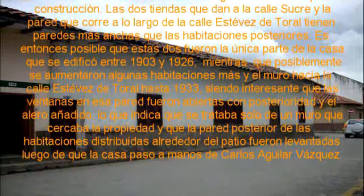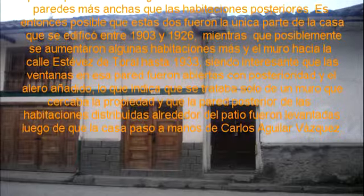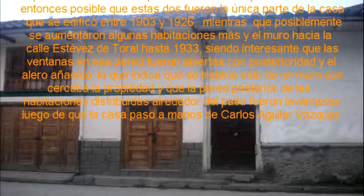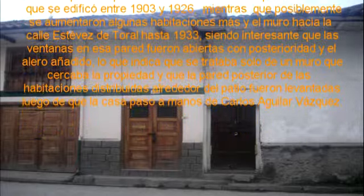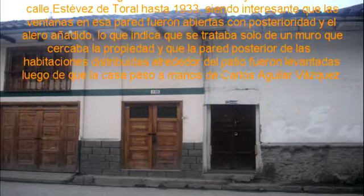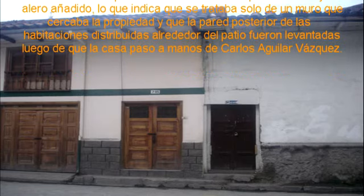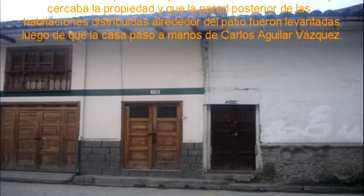It is interesting that the windows on the Estevez de Terral wall were open and the eaves were added later. This indicates that it was a wall that only surrounded the property and that the back wall of the rooms that surround the courtyard were raised after 1933, which is when the house passed into the hands of Carlos Aguilar Vasquez.